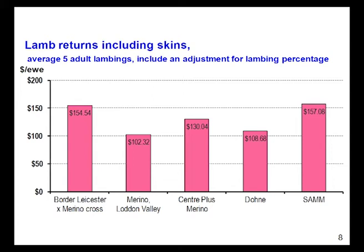So we look at the lamb returns, including the skins. This takes into account the lambing percentage, the weights of the lambs from the different breed groups, and their dressing percentages. So certainly the first cross ewes and the Sams had the heaviest lambs.